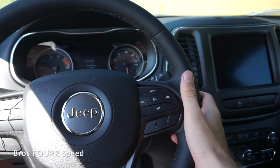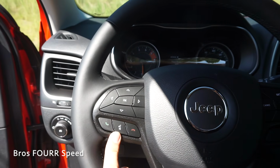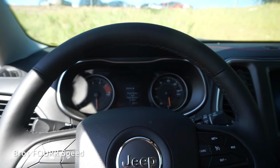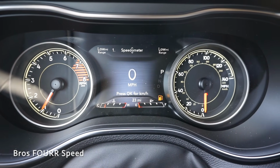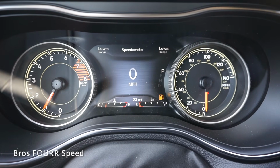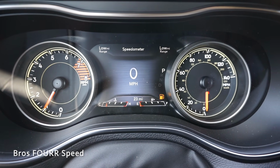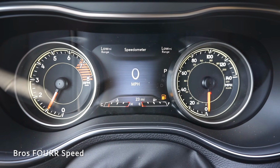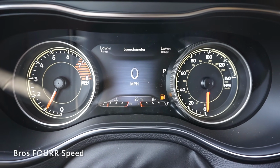On the right side, we have all of the cruise control buttons. To the left is your voice recognition along with Bluetooth, and all of these buttons here will control the center screen. Looking at the gauge cluster now, you can see the tach over to the left side, the speedometer is on the right, and then the digital screen in the middle, you have your engine temperature and fuel gauge on the bottom, and then using those buttons on the steering wheel, we can look at a ton of information.